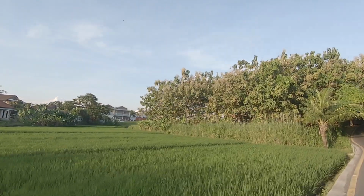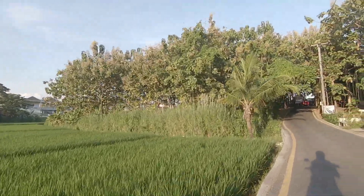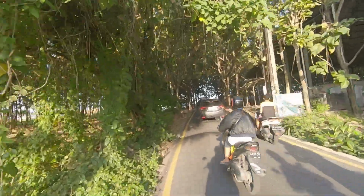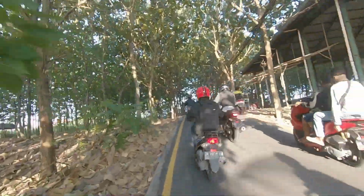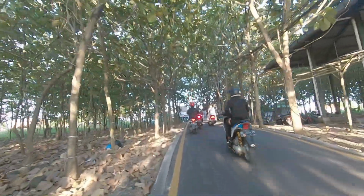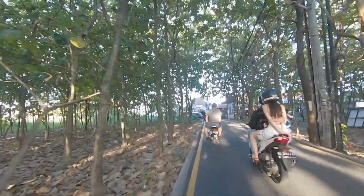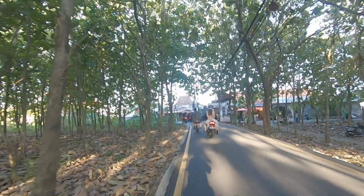Beautiful rice paddy. Welcome to the jungle. This is the smallest jungle in the Canggu area.